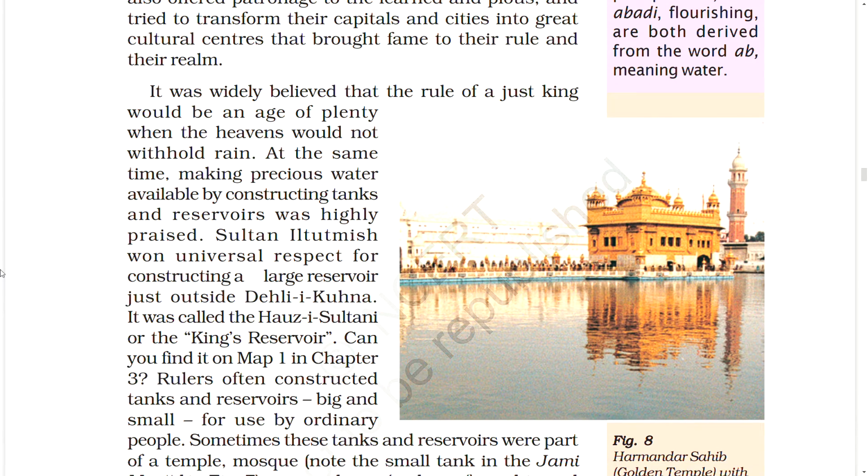It was widely believed that the rule of a just king would be an age of plenty when the heavens would not withhold rain. At the same time, making precious water available by constructing tanks and reservoirs was highly praised. Sultan Iltutmish earned universal respect for constructing a large reservoir just outside Delhi-i-Kuhna. It was called the Hauz-i-Sultani, or the King's Reservoir. Can you find it on Map 1 in Chapter 3?